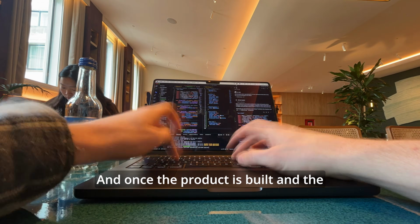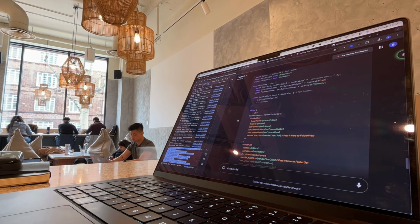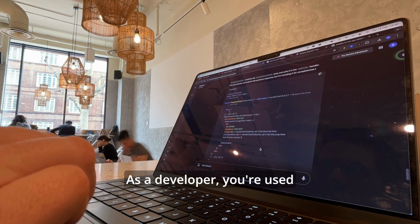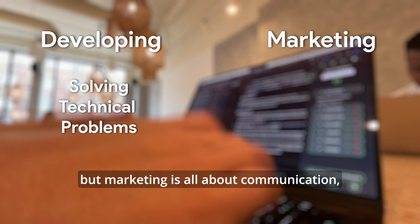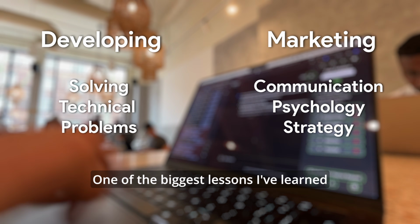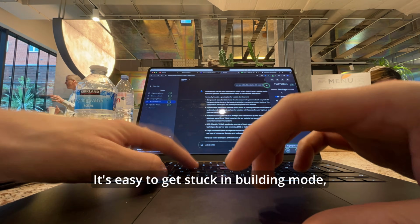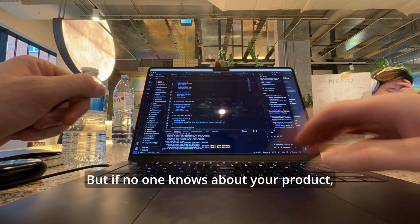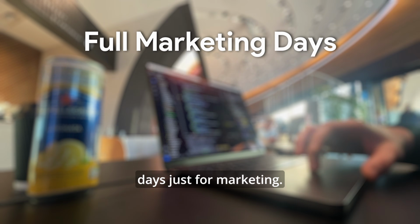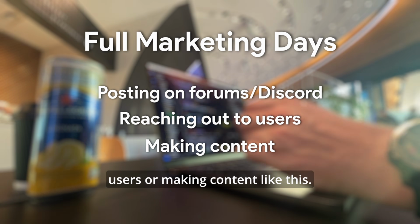And once the product is built and the landing page is ready, now comes the real challenge: getting people to actually use it. Switching from coding to marketing is like using a completely different part of your brain. As a developer, you're used to solving technical problems, but marketing is all about communication, psychology, and strategy. One of the biggest lessons I've learned is that you need to block out time specifically for marketing. It's easy to get stuck in building mode, constantly tweaking and improving, but if no one knows about your product, it doesn't matter how good it is. So I'm making an effort to set aside full days just for marketing, whether it's posting on different forums, Discord chats, reaching out to potential users, or making content like this.